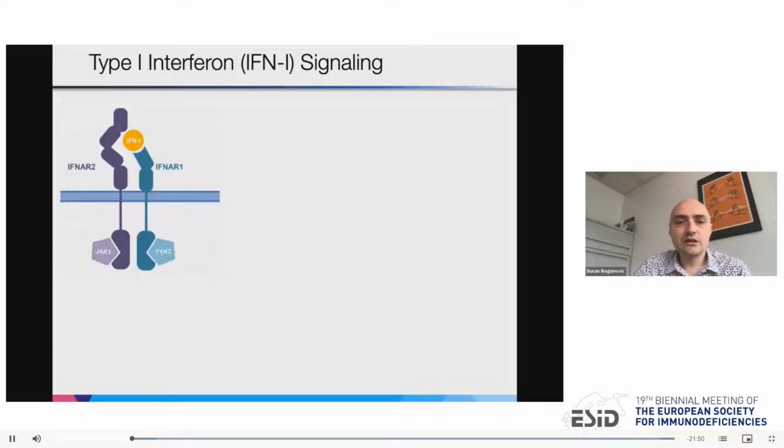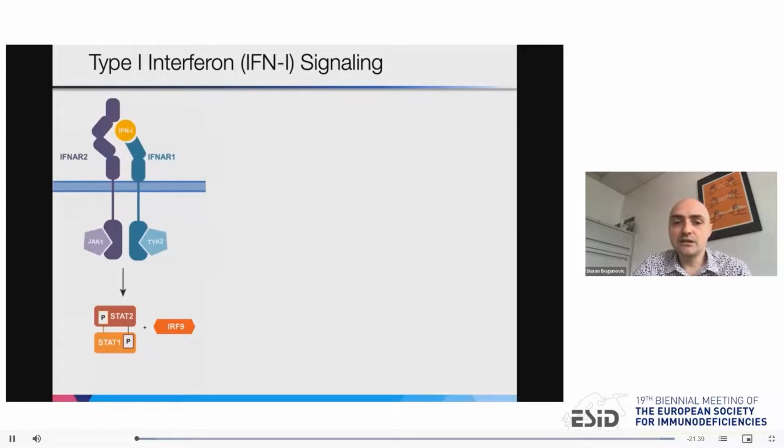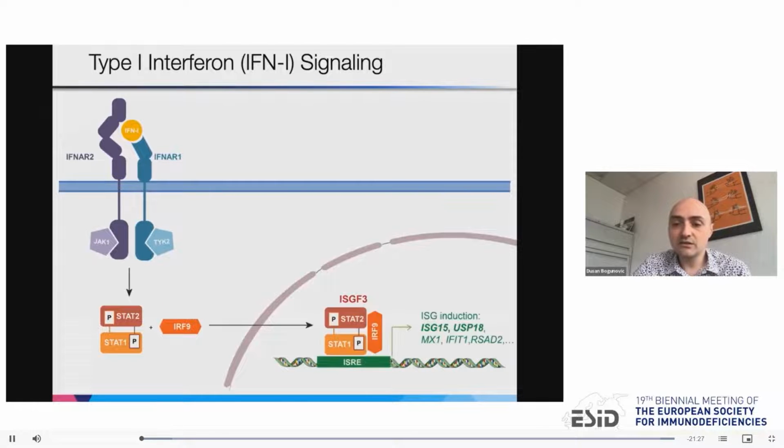In short, type 1 interferon signals through the receptor that is a dimer of interferon receptor 1 and 2. And in the intracellular domain, there are kinases, JAK1 and TYK2, that are associated with it. The transcription factor ISGF3, which consists of STAT1, STAT2, and IRF9, gets phosphorylated and translocates to the nucleus, binds to the ISRE sequence, and then induces hundreds of type 1 interferon stimulated genes, ISGs, as we call them. Some of them function to negatively regulate the very system so we don't get to the over-inflamed state.